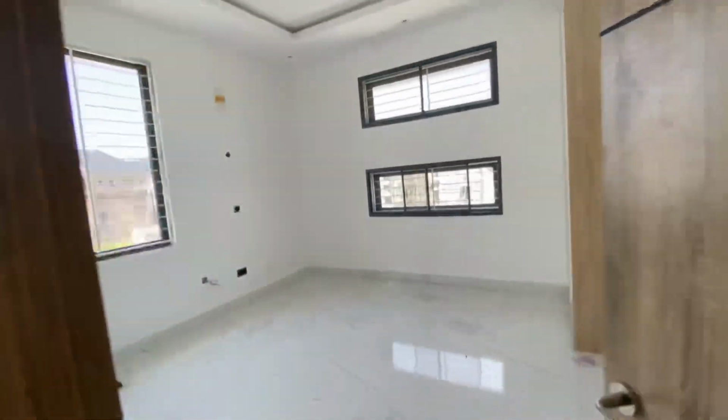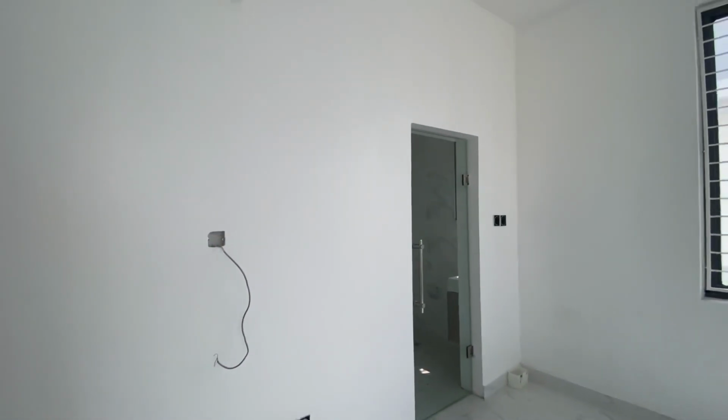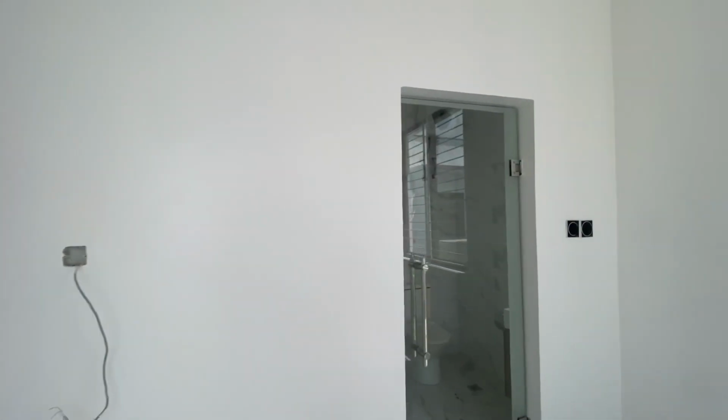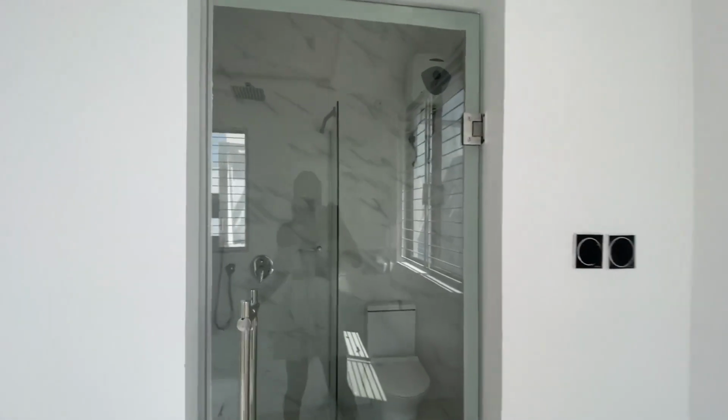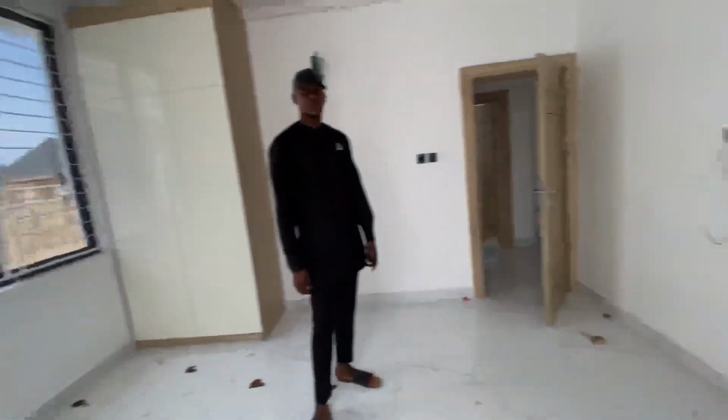Okay, this is supposed to be a cinema. And oh my God, guys, you can't see it because there is no electricity yet. But that's lovely. Would be good for kids. This is another room. So in total, this is five rooms. And I guess I'd say the downstairs was the master bedroom. Cool. So it's pretty much the same with the rooms.